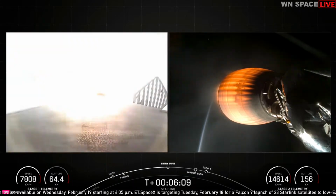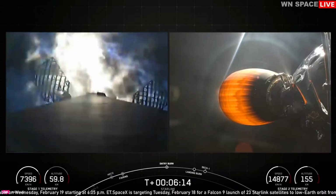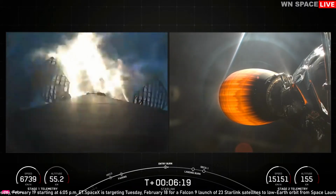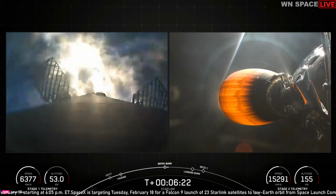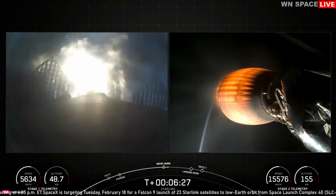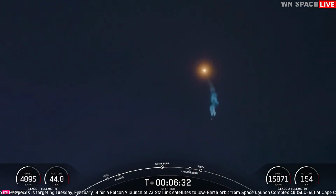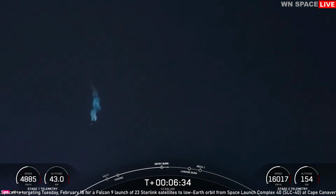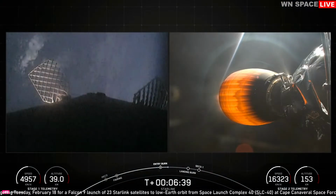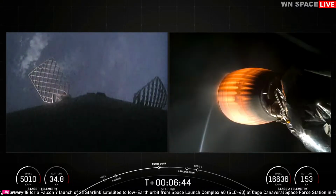Stage 1 entry burn startup. There's confirmation of entry burn startup. Expecting about 10 more seconds on this burn. Stage 1 entry burn shutdown. And confirmation of shutdown. And we are already getting some great views on your screen there, and we are hoping that all of you joining us from the ground in the Exumas are going to have a great view. Continue on a nominal trajectory.